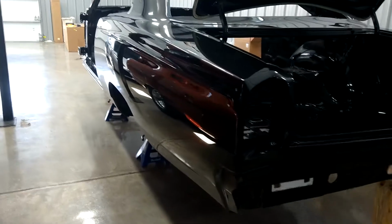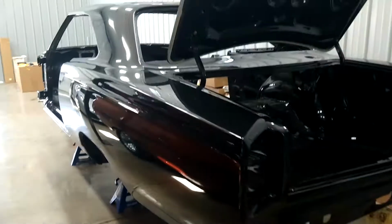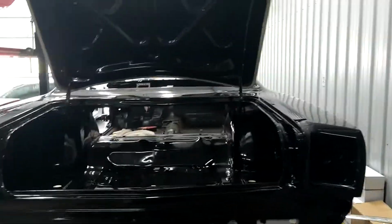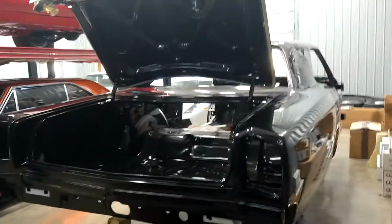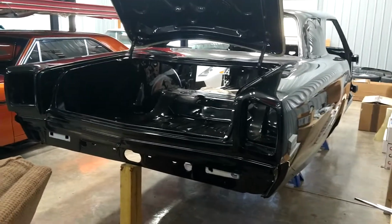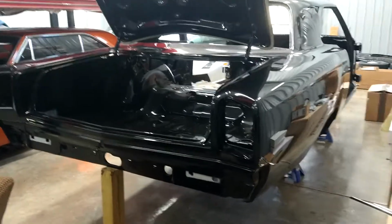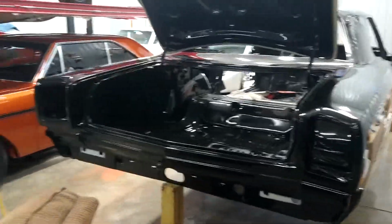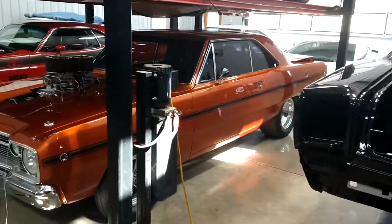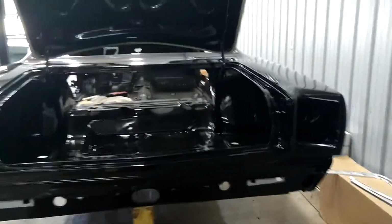This GTX is just gorgeous paint on it. That one, like I said, will be a Hellcat automatic car. This GTX in the dark is probably what I would say show cars out of the bunch. GTX probably won't be driven very much. The others are more driver type cars. These two are just to look at, enjoy.